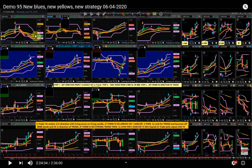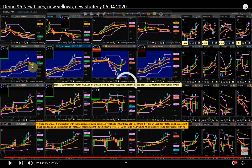Look at this BB band flipping down, so you should be looking down again, at least to the 5-minute BB band. You hit a 5-minute BB band, it's going to bounce, it's going to react. It's a strong trend, so it's going to react off that 5-minute BB band. You see it just starting here, but again, you know, you have that trade in there.